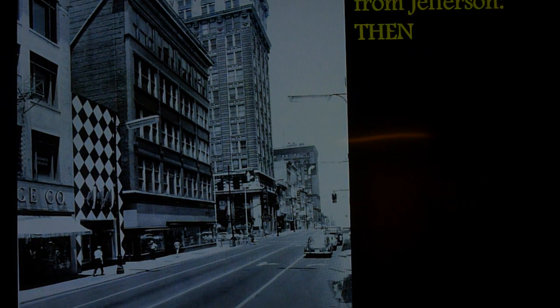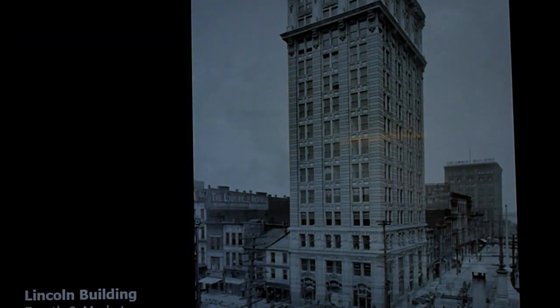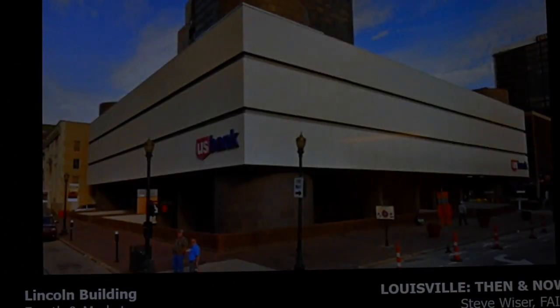Here's another view of 4th Street, looking at that same tall building and what it looks like today. And there's that one tall building again that I've been talking about. Very ornate, very nice high-rise, wouldn't you say? That's a beautiful building. Now look at the base of it there. Here's what the base looked like. Very ornate and very nice. And here's what they put in its place.